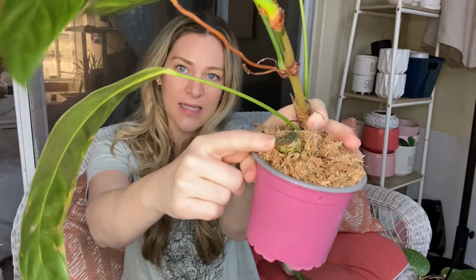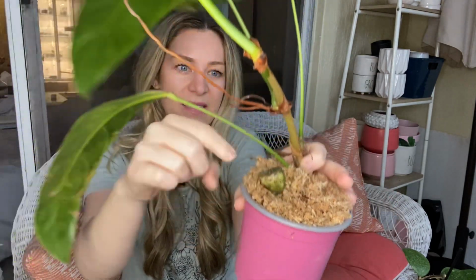All right, so here's the Patriciae. It's so cool, and I can't believe how many nodes it already has. It's got these nice aerials too. I could already do a chop and prop on it, which I might do. I'm not sure. But let's check out the roots. Oh, and here, look at this. It's got a massive chunk on it. That is its original stem right here. That's crazy.